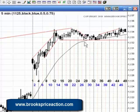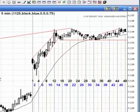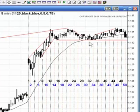At some point, I'm looking for a trap to trap bears. Maybe it'll come below this low by a tick or two. I think that's the most likely thing. Another possibility is that this becomes a final flag and the market pops out to the upside and reverses. I'll trade that as well. Okay.